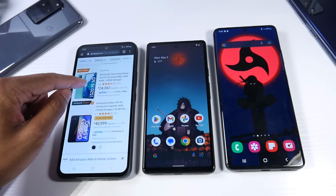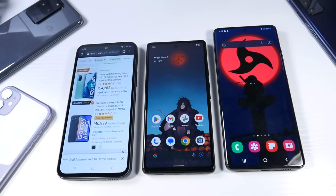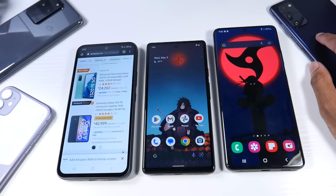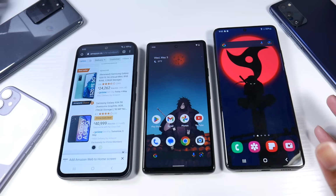But look at the S20 FE. You get a renewed, refurbished version. You guys saw that comparison. The S20 FE pretty much crushed the A54 in almost everything. And the S20 FE has SD card support. To me, this display looks slightly a little bit better, even though they kind of have the same specs.